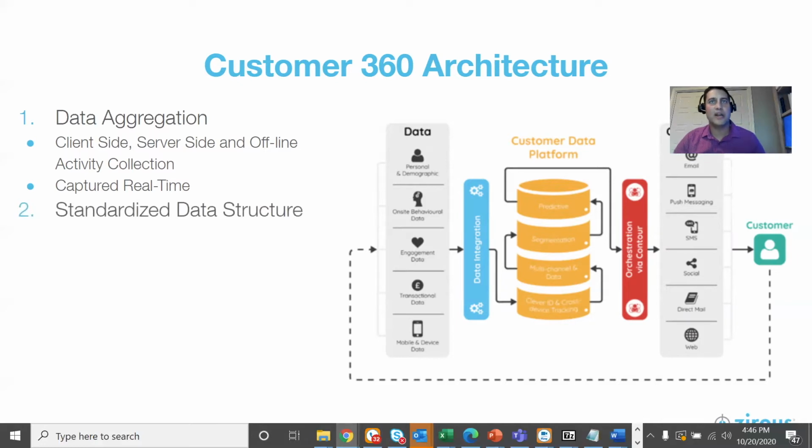Next, how do you standardize your data layer? This is taking input from various systems to map them in a consistent format that can be leveraged across the organization.